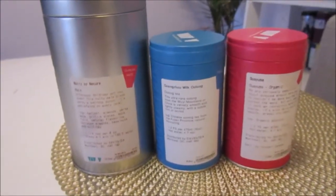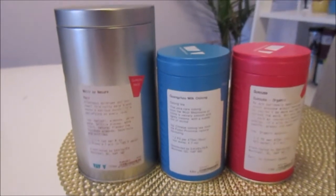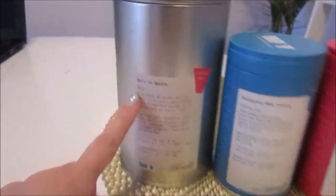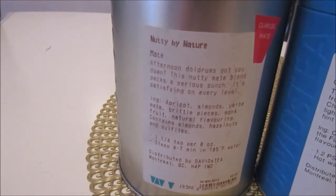Okay, so I just got finished doing my workout and taking a shower, and I'm about to make lunch, so I'm gonna make another tea with my lunch. These are three that are kind of what I'd pick from for afternoon, lunchtime tea. Nutty by Nature, I would have to say, is my very favorite tea of all time. It's been discontinued by David's Tea, which is super disappointing because it's awesome.